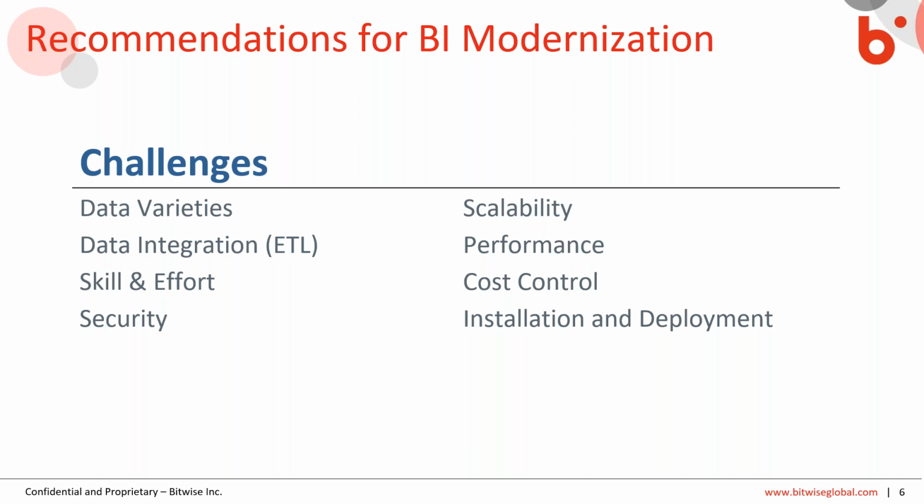Getting maximum out of the BI platform while keeping costs low is a key challenge to solve. And the last but not least, installation and the deployment.